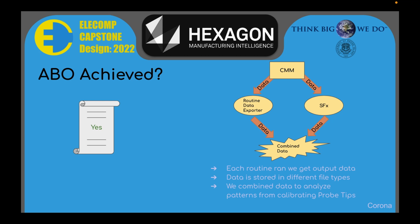So was the ABO achieved? Yes. Starting off with the CMM, we used a script that would obtain exact timing of when the CMM switch is tasked, along with the SFX software data output that provides reports of all probe stylus configurations and their data. No actual data of the routine is stored. This is to ensure confidentiality for their clients. And just like the manufacturing companies would, we created our own weekly schedule to run certain routines and analyze any patterns that we could find involving the probe tips calibrations.